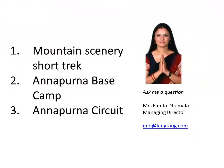So these are just the 3 main trekking routes in the Annapurna Sanctuary area. Plus, there are a lot more valleys, villages, lakes, high passes and festivals that can be included in a customised itinerary trek.